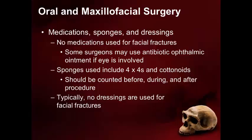I mentioned during the last slide that the patient's eyes may be lubricated to keep the corneas moist during surgery. This may cause the patient to have blurry vision after surgery, but that's normal. During surgery, you can anticipate using Raytec, cottonoids, and wax sponges as the procedure is appropriate. We count the radiopaque sponges just like always. Lastly, external incisions are typically coated with an antibiotic ointment, and they rarely receive any additional dressing.